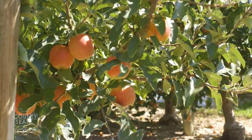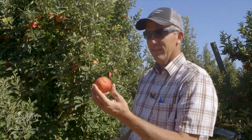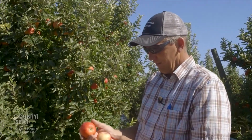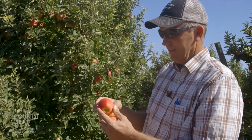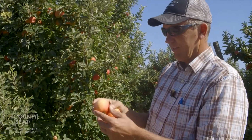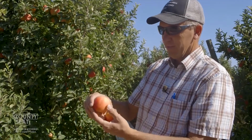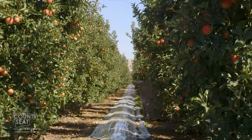So here at Cherry Hill Farms, we have tart cherries, apples, and peaches. So you look on this apple here, and this is one that got beat up from the hail marks. And then you look on one that was underneath that didn't get any of the hail marks on it, and you're looking for this cream color with the red, and that's what people like in a gala.